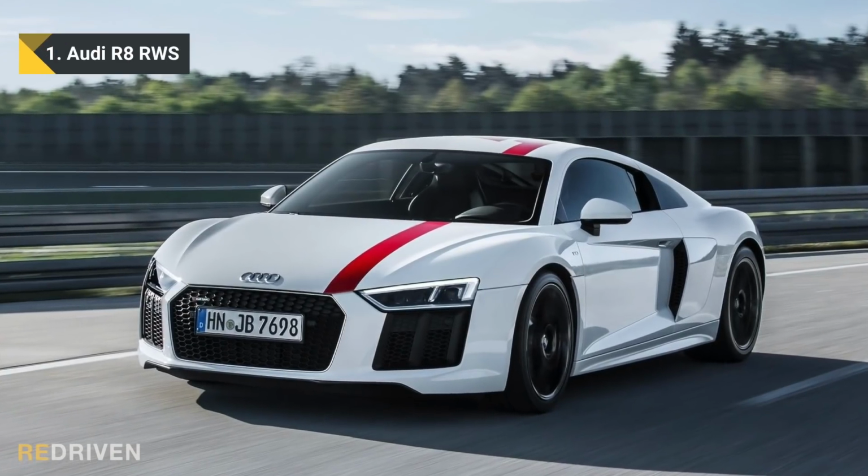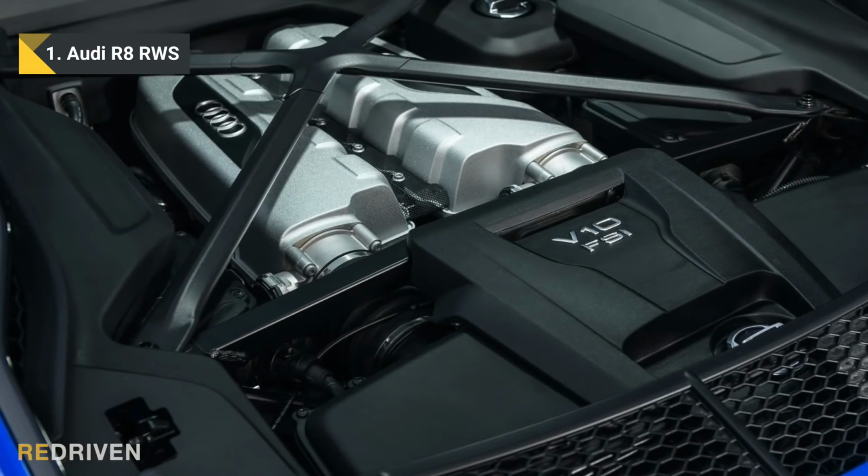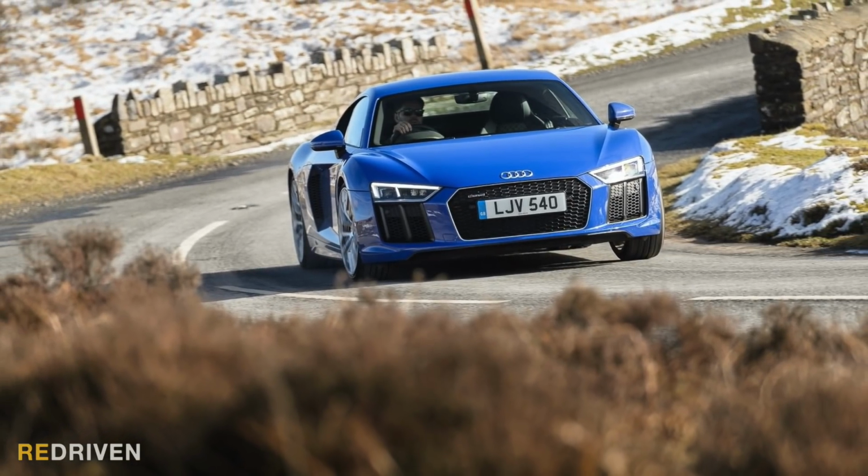Okay, finally, it's the car that is arguably the most direct competitor to the GT4 RS, at least in terms of layout and what it can provide. It's the 2018 Audi R8 RWS. Mid-engine layout, check. Rear-wheel drive, check. A glorious naturally aspirated engine, check. Incredible handling, balance and engagement, check.